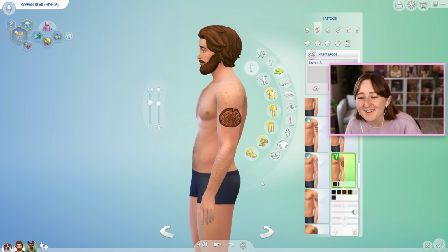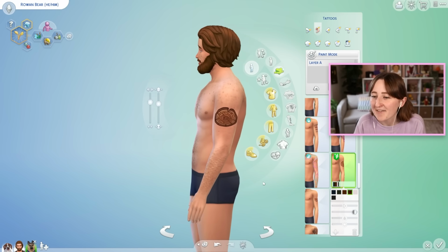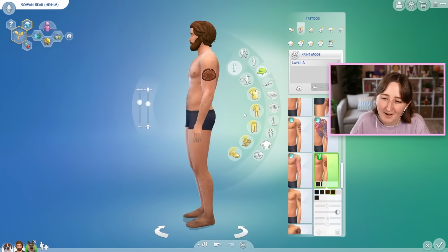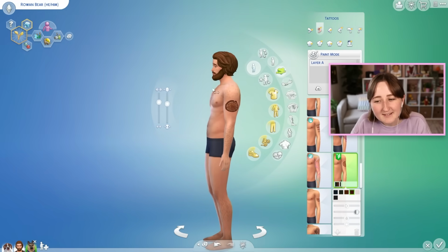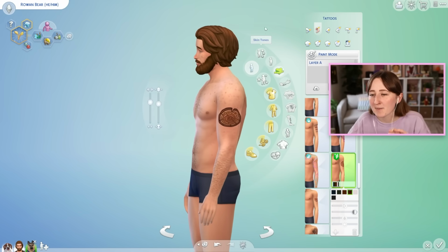Okay, well, it looks better on the sim than I thought it did in the screenshot. I think when the screenshot was far away, it does kind of just look like a blob, but it's interesting, especially for like a lumberjack kind of sim. I'm not mad about having more tattoos.